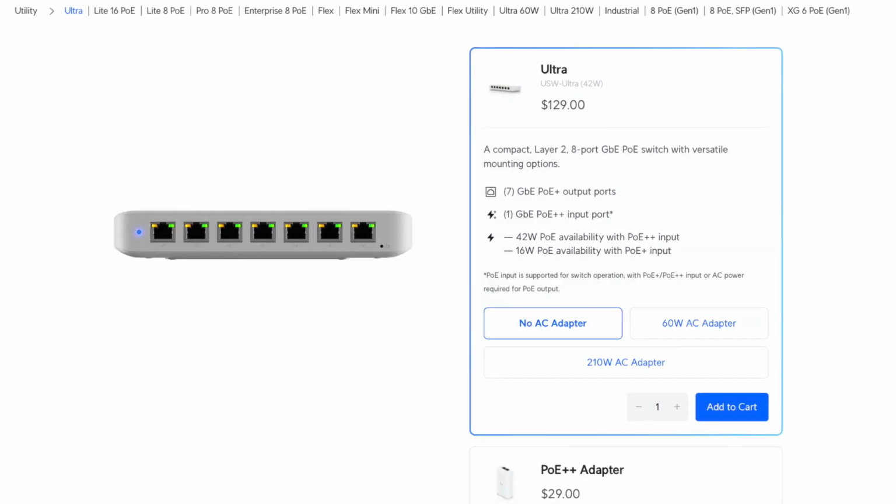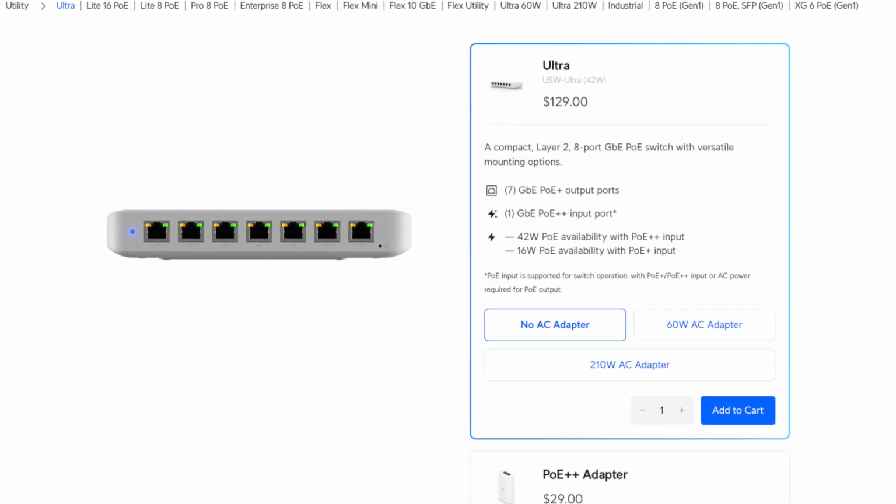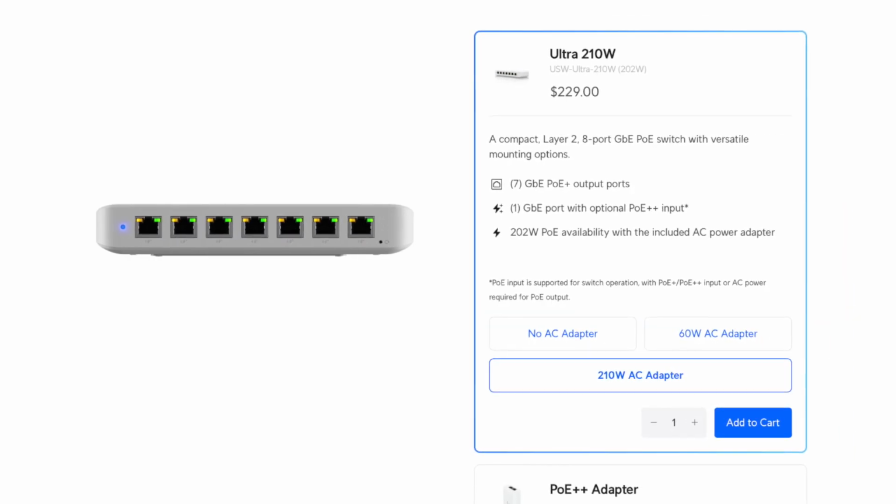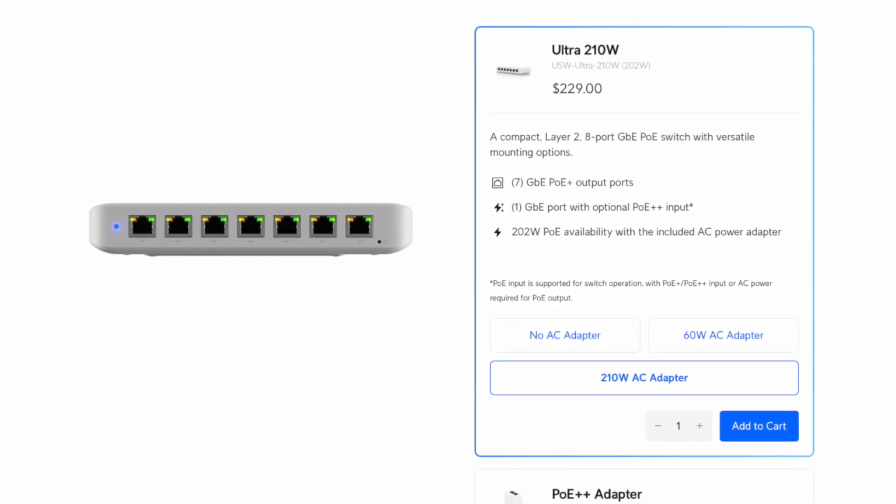So all of them can be powered by BT PoE, so PoE++, and you can choose the AC adapter you want. So you either get no AC adapter for $129, a 60-watt adapter for $159, and then you also get a 210-watt AC adapter for $229, I believe. So they are essentially just all the same switches, aren't they? Just come with different adapters.